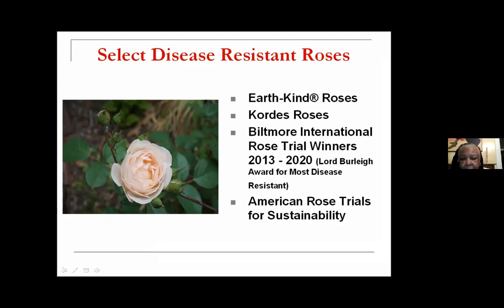One of the complaints in the past about rose trials is that mostly they've been conducted in warm weather places, so the mid-Atlantic or in the South. So people in the Northeast, for example, people living in Michigan or living in Maine, said, well, can we really trust the awards given that these roses will work for us in our climates? So the American Rose Trials for Sustainability is trying to answer that concern by having trial gardens in all different climates, including some of our colder climates in the Northeast and the Midwest.